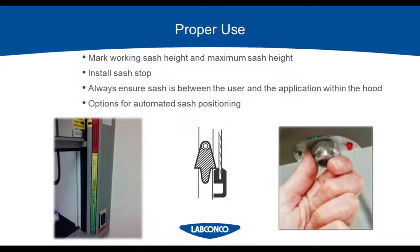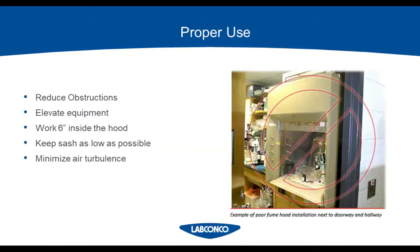And then there's also some options for annotating on the side panel where the sash should be and putting in a sticker, as you can see on the left, or putting in physical barriers like the sash stop, which is drawn in the middle, or automated sash positioning systems, which you're seeing a hand changing out a sensor on, so that the sash automatically goes back down to a certain position or opens up to a certain position and stays there when motion is detected. So these are options to keep that sash at a safe range, and it also works as an energy efficiency application. So it has a dual-fold purpose, but ultimately safety is priority one.